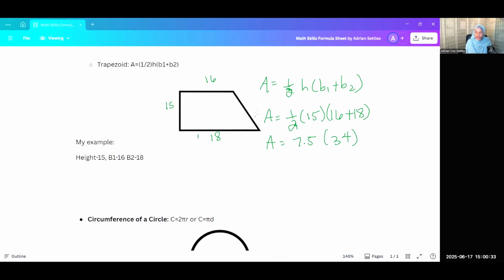Okay. Which is 255. Did I use units? No. So the answer would be 255, and they make it neat. So the area of this would be 255. Okay, so that's for the trapezoid. 255, let's say square units. All right, so that's done.